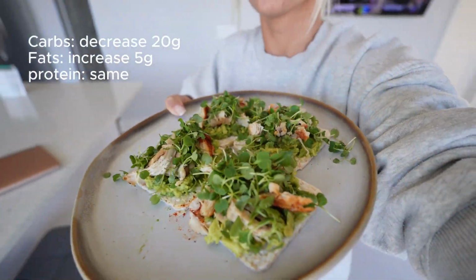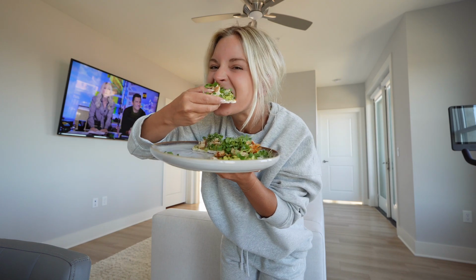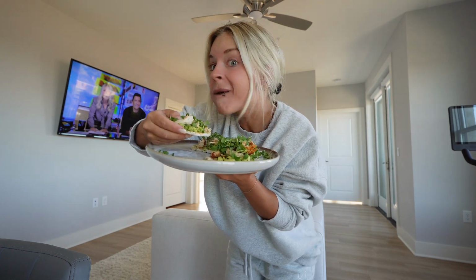My protein stayed the same. Spoiler alert, protein number stays the same throughout this entire week. But my carbs decreased by 20 grams and my fats increased by 5 grams. So throughout the rest of the week, you'll notice my carbs kind of go down and my fats go up. So my calorie count really isn't changing. We're just manipulating carbs and fats because my body takes to them differently.